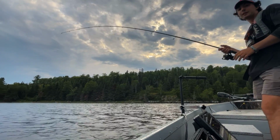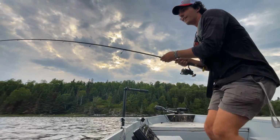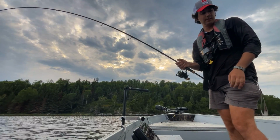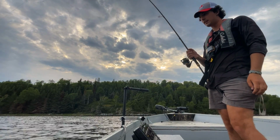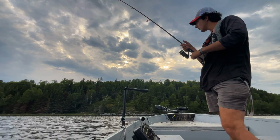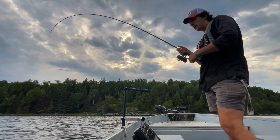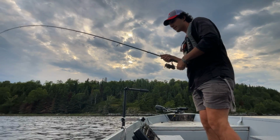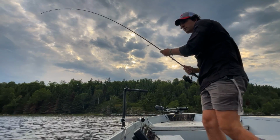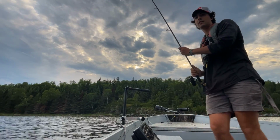She just went leap of faith. Oh my goodness. I have confirmed it is an Esox. Ned rigging for pike, baby. Come on, are you gonna let me grab ya? Probably not. Here it is.